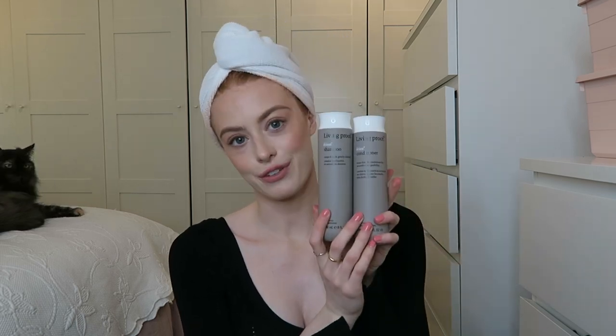My hair tends to get very bored of the same product, so I have two of my favourites that I keep reaching back to now. The first one is the Living Proof Anti-Frizz Shampoo and Conditioner. These are just insane. If I could have endless supplies of these, I would. They are a little bit more on the pricey side, but if you're willing to spend a little bit more on your hair care, then highly, highly recommend these.